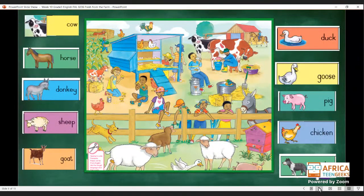Oh, look at this colorful poster. My, oh my. This reminds me of a little farm in Port Elizabeth. It's called Homely Farms. It looks something just like that. Now, let's see. I might not be able to see you point, but you can just tell me yes or no. Can you see where the cow is?